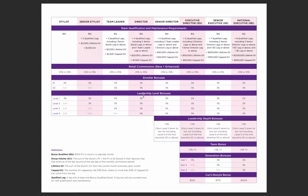Now I'm promoting to senior director, okay? I'm bonus qualified, which means I have at least $300 in personal volume. I have 5 qualified legs. Those legs include 2 team leaders, 1 director, and then at least 2 other bonus qualified legs. I have to have $50,000 in lifetime GV, and I need to have $25,000 in cap GV. I'm earning my 25 to 35%. I'm earning on my E1s and E2s. I'm earning on my L1s through L4s.